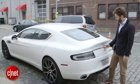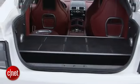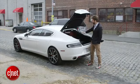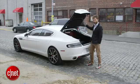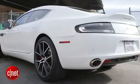And then there's the rear hatch, which is a little bit difficult to open here, but when you get it open, you get a fairly sizable interior. You can fold down the rear seats, which gives you even more storage space, a nice flat area. Not quite big enough for a sheet of drywall maybe, but a couple of sets of golf clubs should be no problem at all.